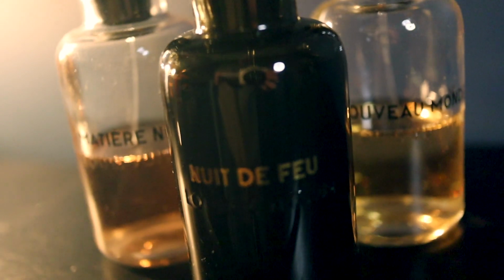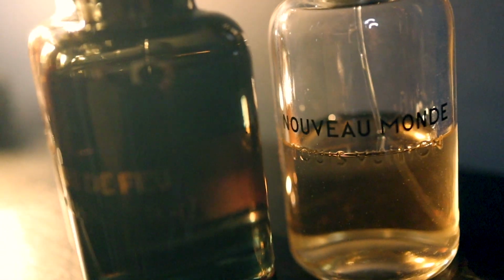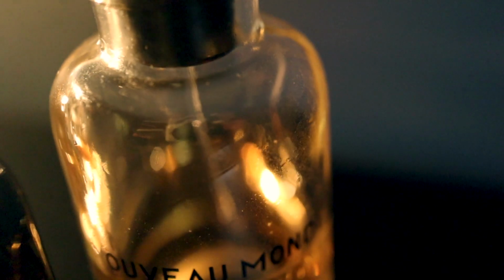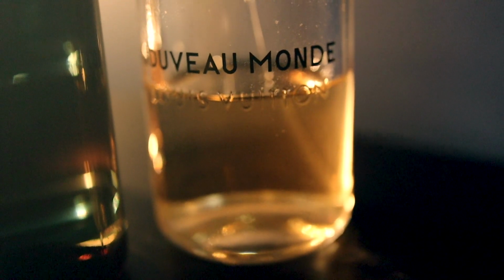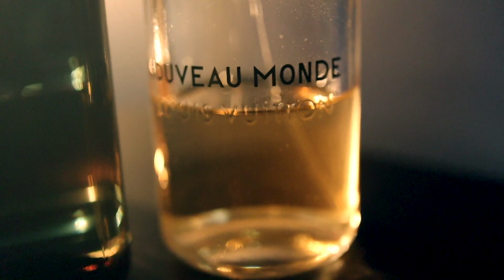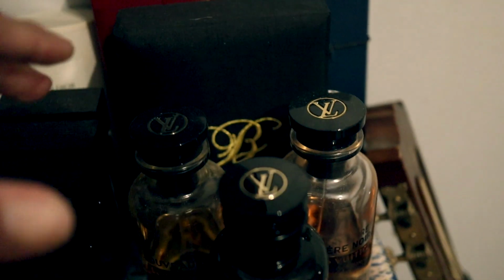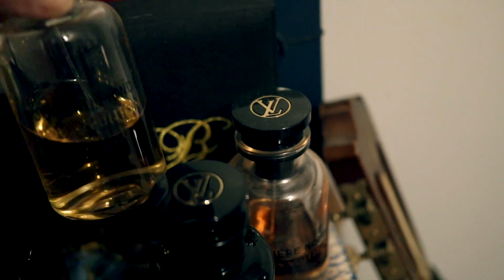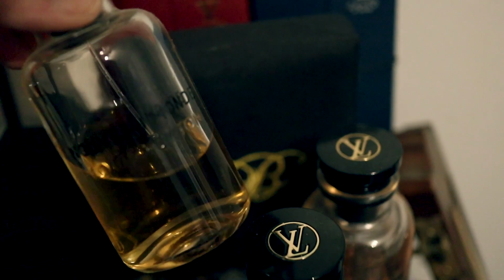Moving down, I've got my Louis Vuittons, got Nuit de Feu, Matière Noire, and Nouveau Monde. Nouveau Monde I actually really like. This is actually probably my favourite Louis Vuitton fragrance. I think it's really excellent. It's quite unique, and it's really excellent. A little bit overlooked for some of the other Louis Vuittons, like the darker bottle Louis Vuittons that everyone really likes. I forget what it's actually called, but everybody loves it, and it's just a jammy rose and oud. But this I think is really interesting, from the Louis Vuitton collection.